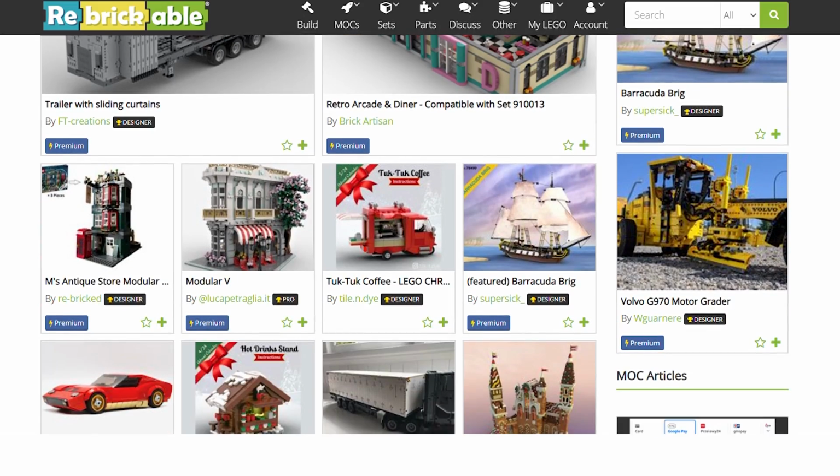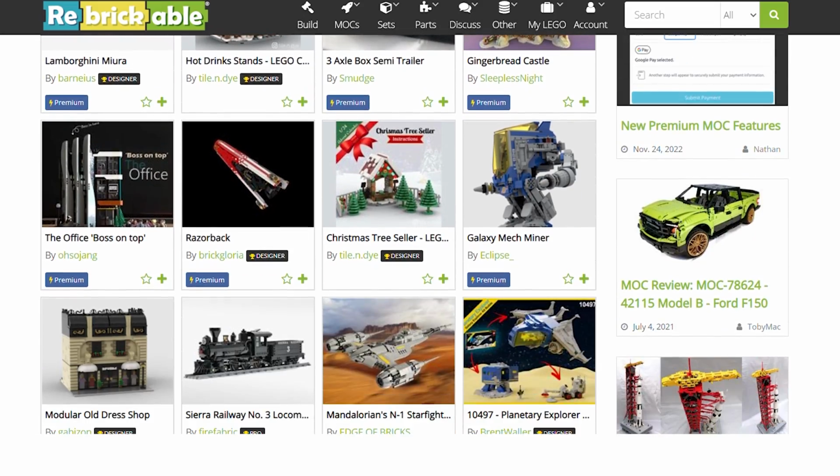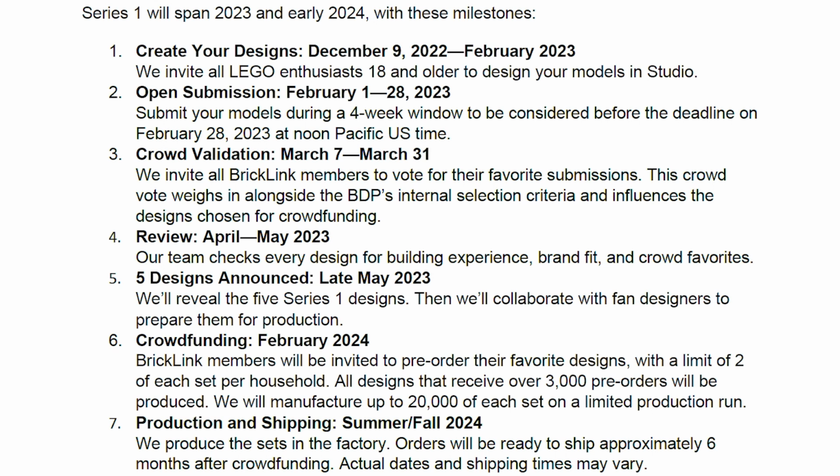I asked the team about designs that are already sold on sites like rebrickable.com. It is possible to submit these if they are adjusted according to the requirements, but once they are submitted, you need to stop selling the designs. But, and I think this is a fair point, there's a rather short window between the submission in February and the announcement of the selected designs in May. If your design is not selected for the crowdfunding, then you are free to continue selling the instructions again.